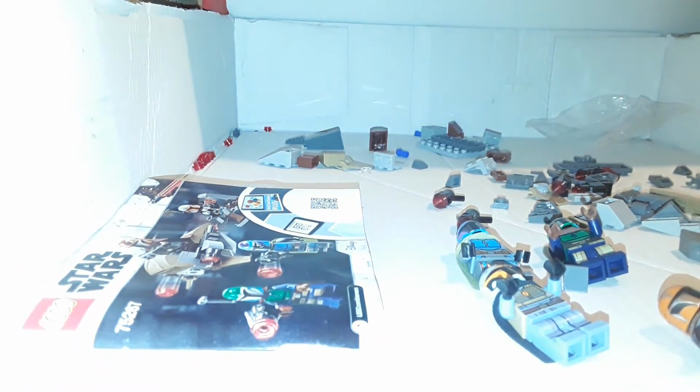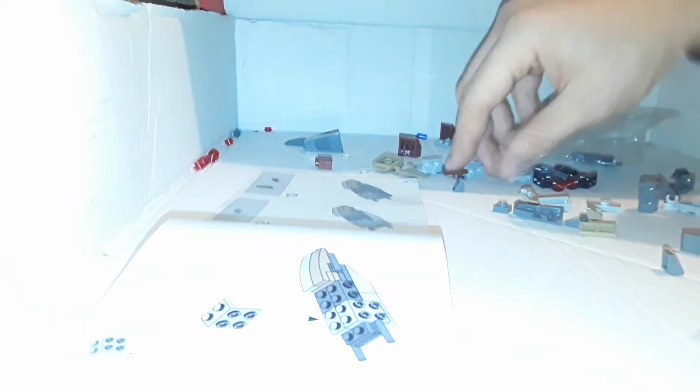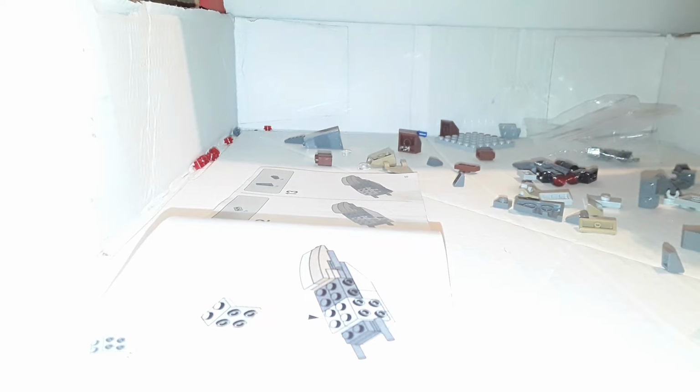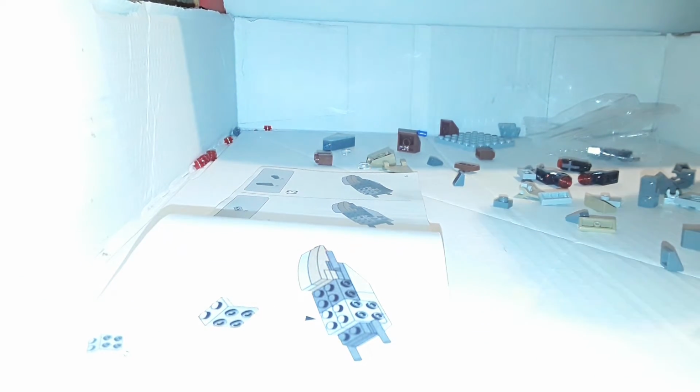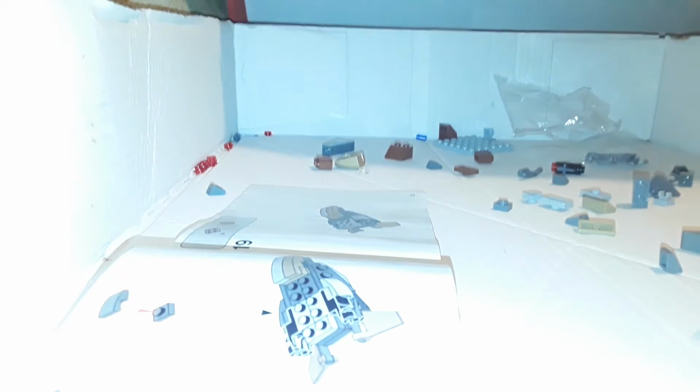That's the minifigures done. This build is completely different to the previous one. Looks similar, but it's a little bit more complex. So they've sort of looked at the old speeder and thought, yeah, let's make it a little bit more complex. Kind of realistic. It's kind of like a beefed up version of the old one, but I'll save my thoughts for the review video. Oh, I'm getting rid of this. It's annoying me.